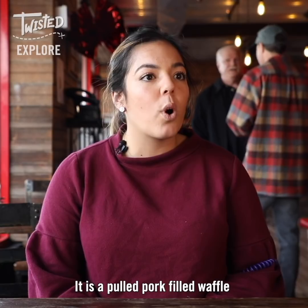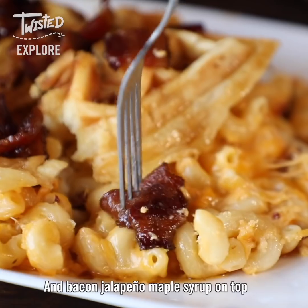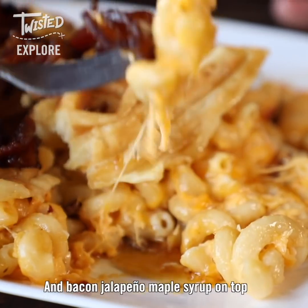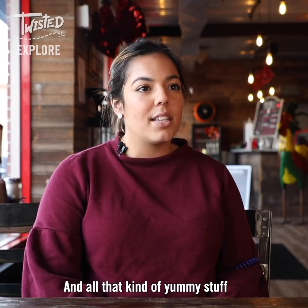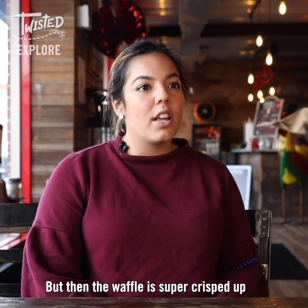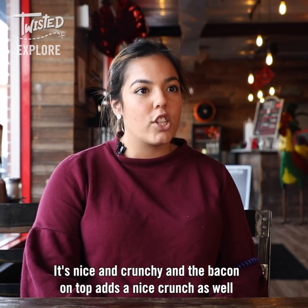It is a pulled pork filled waffle with a bacon mac and cheese and a bacon jalapeno maple syrup on top. So super cheesy and creamy and all that kind of yummy stuff. But then the waffle is really crisped up, nice and crunchy, and the bacon on top adds a nice little crunch as well.